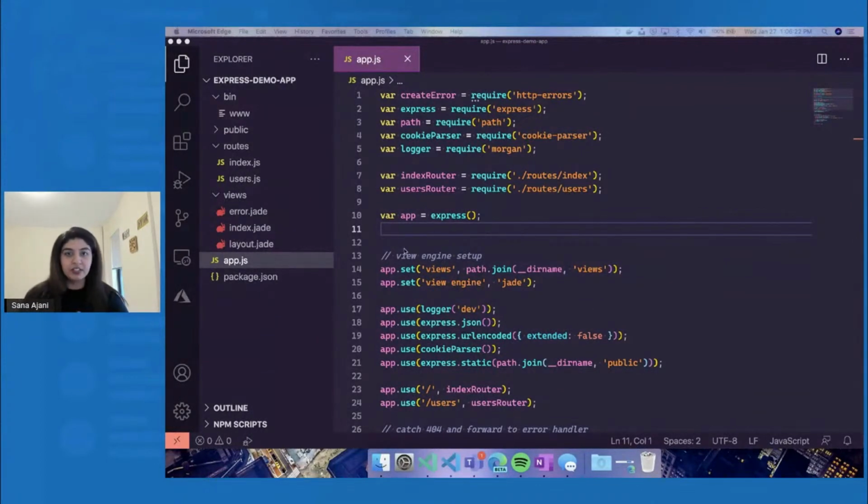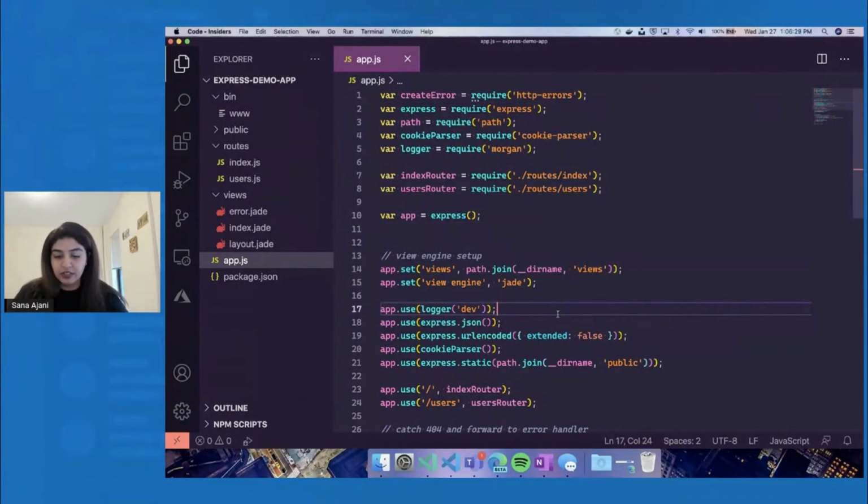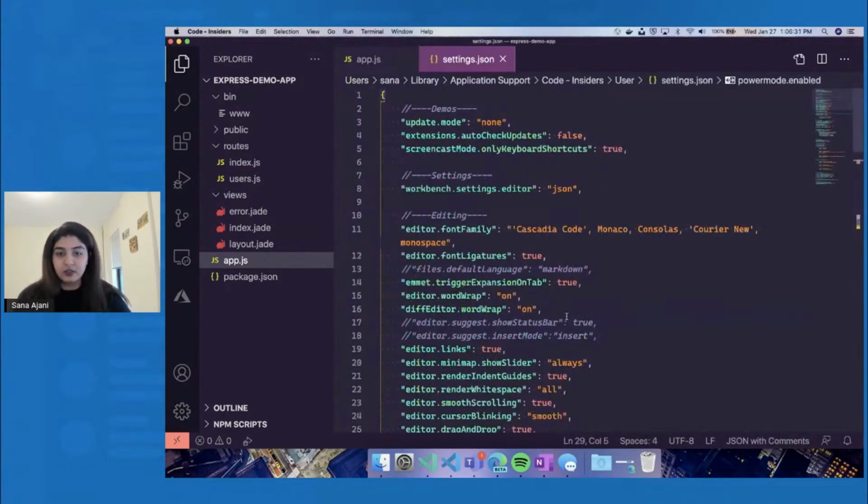So let me just share my screen. You can see my screen over here. I have a very basic Node.js Express app, and let's get right into it. So I'm going to open up my settings. Command comma opens up my settings. The first setting I want to show you is kind of a warm-up one. I just recently learned about this, and I thought it really helped improve what I was doing. So it's this one: files.defaultLanguage.